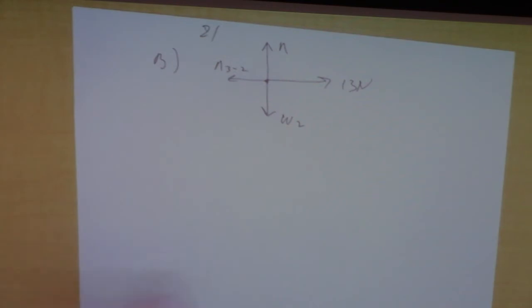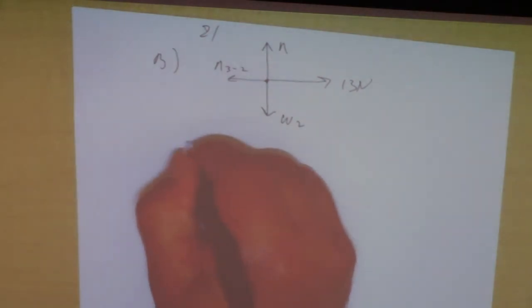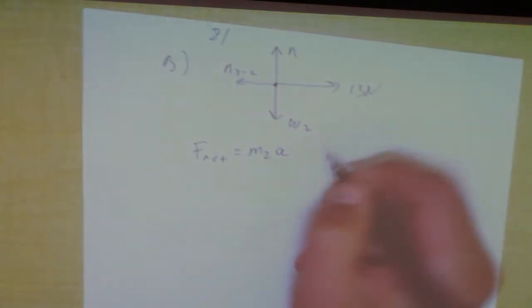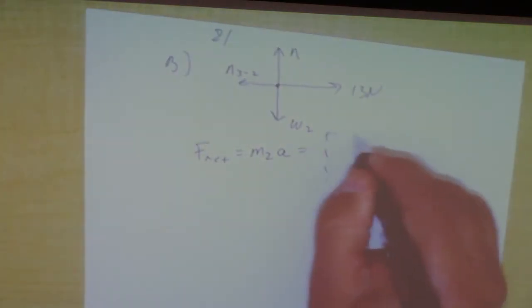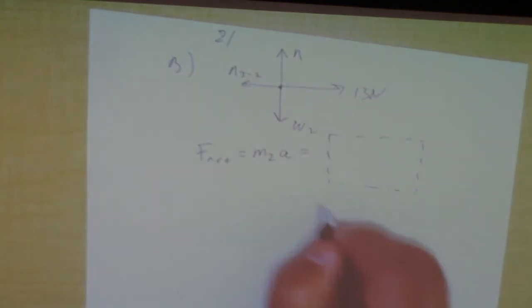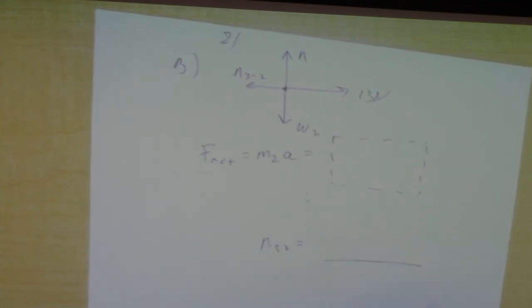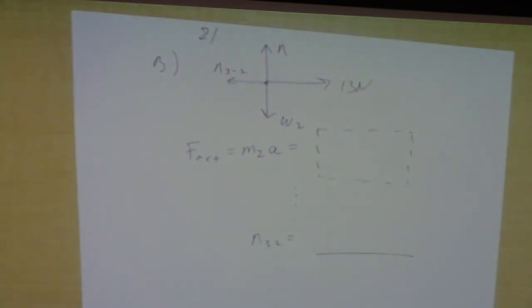So use Newton's second law. You'll have to do a little bit of algebra, and then you can figure out the normal force from 3 on 2. By Newton's second law, let me actually get us started. Net force equals mass 2 times a, which you know. Fill in this part, and then I'll do dot, dot, dot. Normal from 3 on 2 is equal to something. Okay? Good. Any questions on that one?